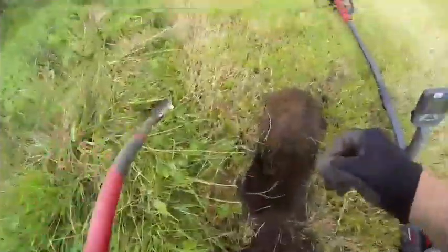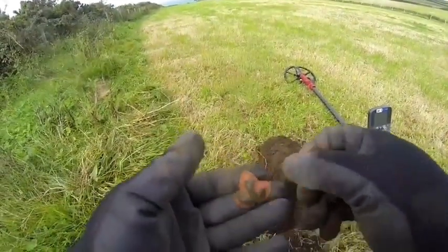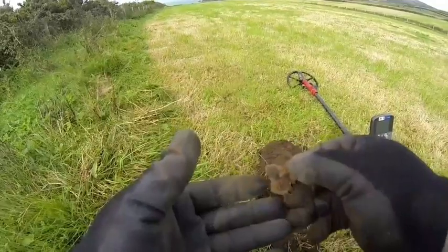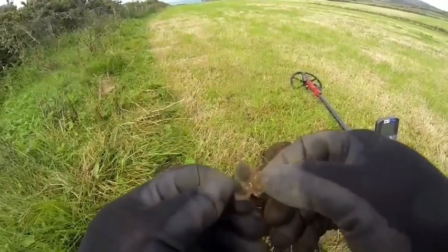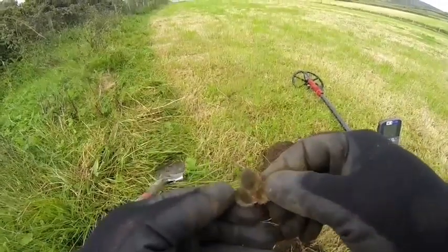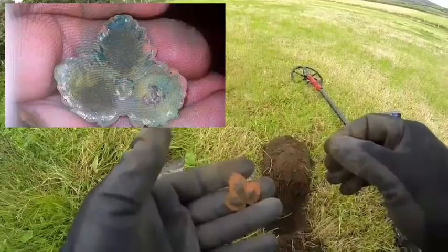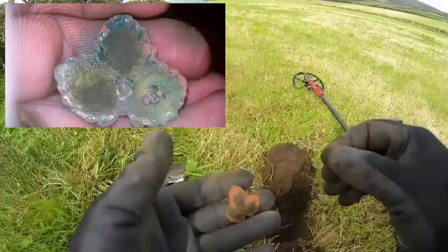Next find is this. It looks like a leaf. To look at it, I'd say a maple leaf. So has that got something to do with Canadians? I don't know. It was probably a badge or a lapel pin or something. I just don't know. But that's what it looks like. It looks like a maple leaf. But anyway, there you go.